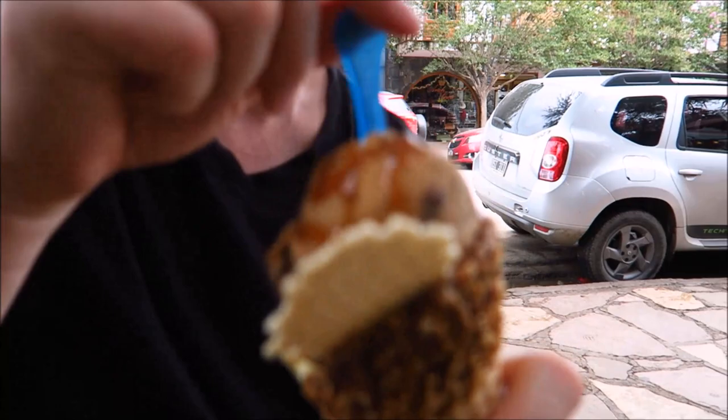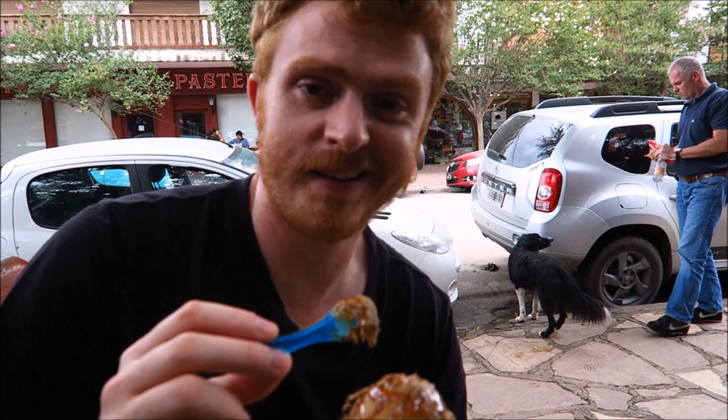Argentina is not very cheap right now, but there is one thing that is super affordable, and that is ice cream. Ice cream! Ice cream and wine, at the current moment, are cheaper than water. So we've been eating a lot of that, and drinking a lot of wine.